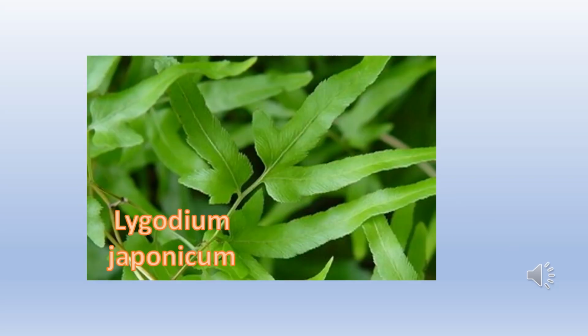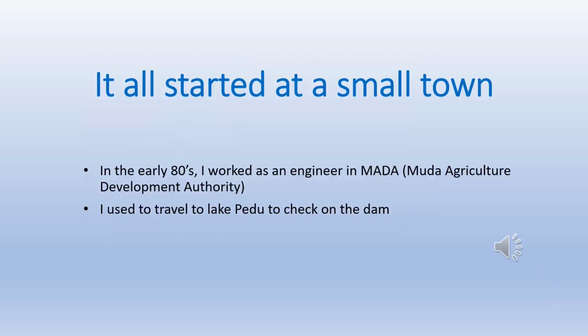This is a herb used by my father. It's a kind of fern, very common in Malaysia. The Latin name is Dicranopteris, Degodium japonicum. This is a very powerful herb. It is available in many rubber plantations and forests. So he collected this herb, pounded it, squeezed it into juice and gave it to fever patients. When I was small and had a high fever, I always took this herb, and it was very effective. Now we come back to Ganoderma, how we discovered this beautiful mushroom.